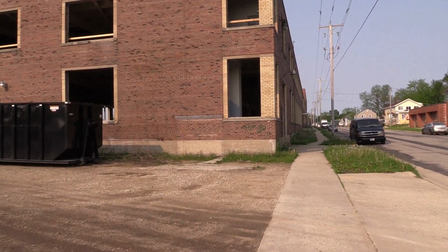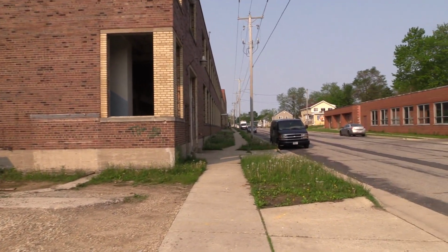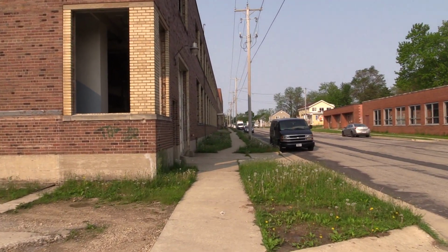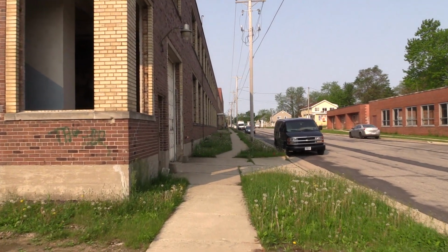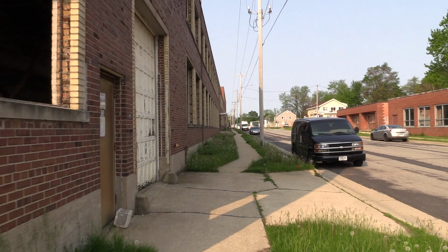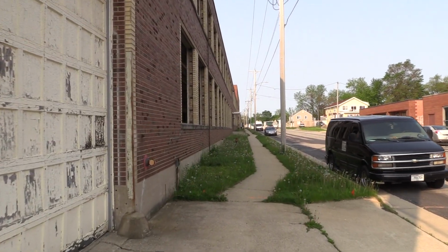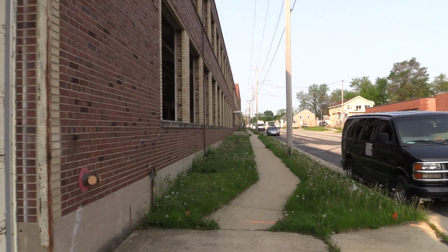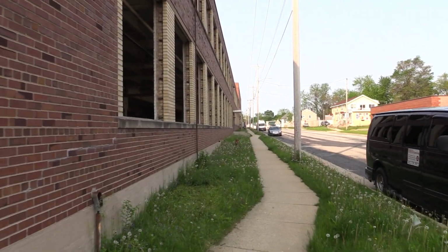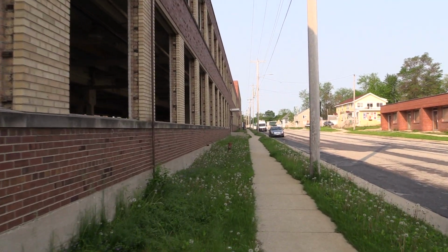Not much to see, but you can see this building goes on for a long way, so there's going to be a lot of room for apartments. And I hope I got this right. I heard this from a guy at the city who told me that's what they're planning on doing, making this into apartment complexes.